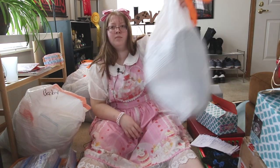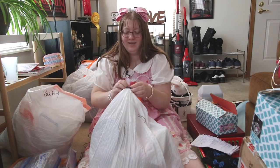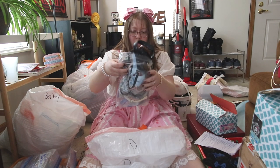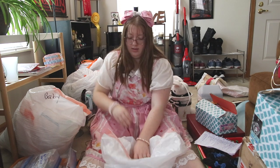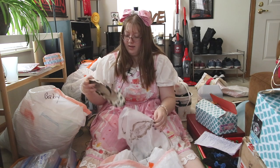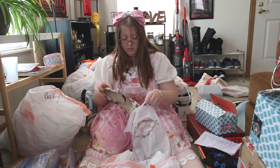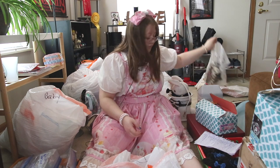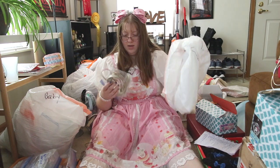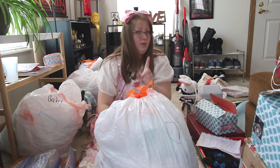Almost done. We're almost done. So these must be straps that go with other bags. Oh my god. These are kind of cute. These are jelly beans. Shoes, never heard of them, but maybe somebody will want them. Yeah, these are just random straps. I might pause and move some stuff real quick, and then we'll come back to this.